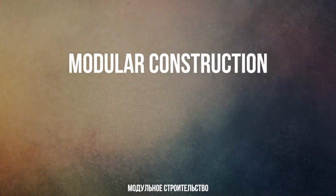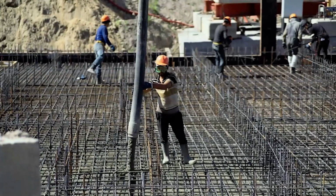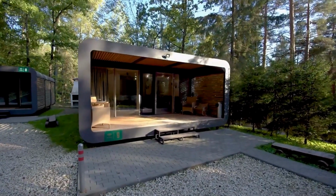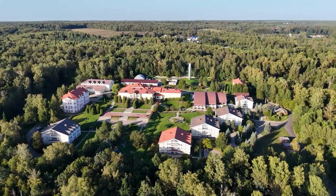Modular construction. Houses used to take years to build, but now they can be assembled in a few days, all thanks to modular construction. Instead of erecting a building on site, it is assembled in separate modules at a factory, brought to the construction site and connected like parts of a construction set.